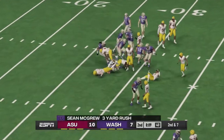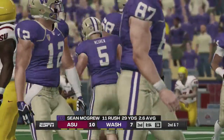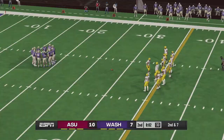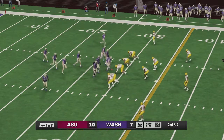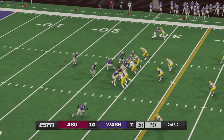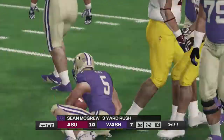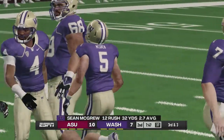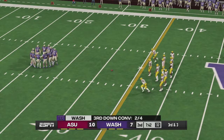He gets out to about the 28-yard line. Gain of three on the play. That'll make it second and seven. Second down and seven coming up here. Ball on the 28-yard line. Gets out to about the 31. That's good for a gain of 3 yards. That makes it third and three.